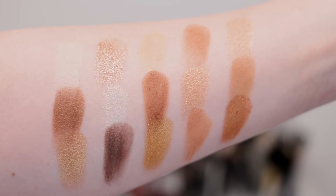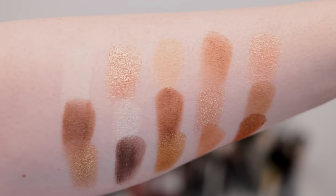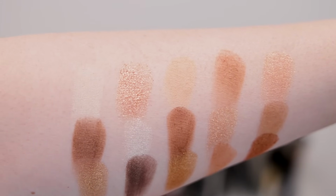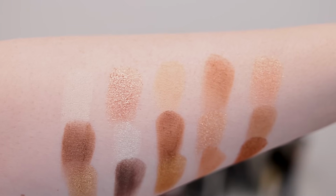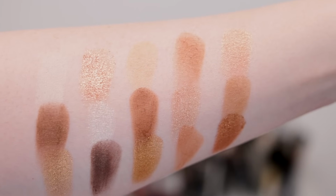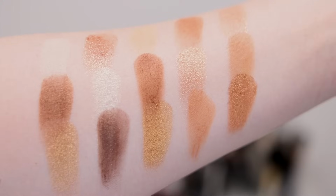So the top row from left to right, we have, it's spelled M-L-I-K-O, Lico. It is a matte cream powder off-white, and this is a new shade. Nubia is a sparkling foil gold nude champagne. This is new. Panna is a matte cream powder beige. This is also new. Aria is a matte medium light dusty sand. This is from the old palette. Fizzy is a sparkling wet effect golden nude.